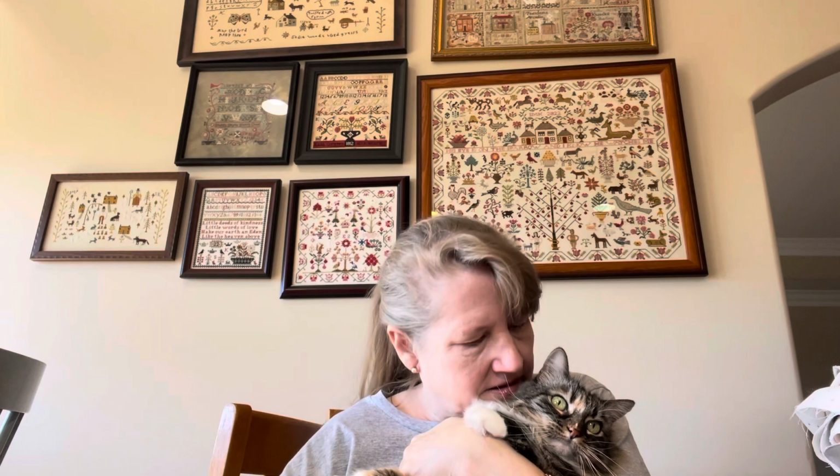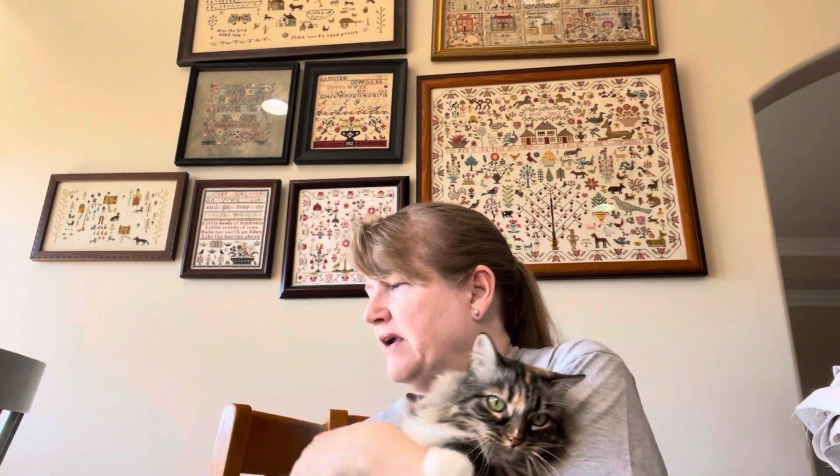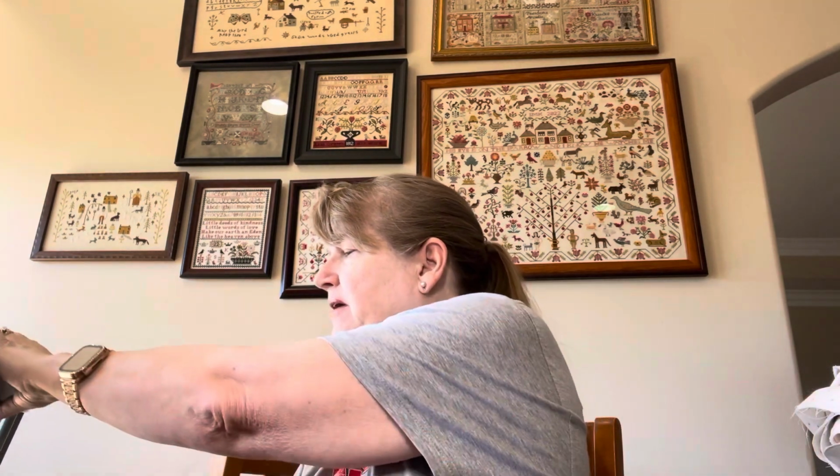Maggie, what are you doing? You looking for somewhere to lie down? Yeah? How about right here? Look, there's a nice chair pad right here for you. There you go.